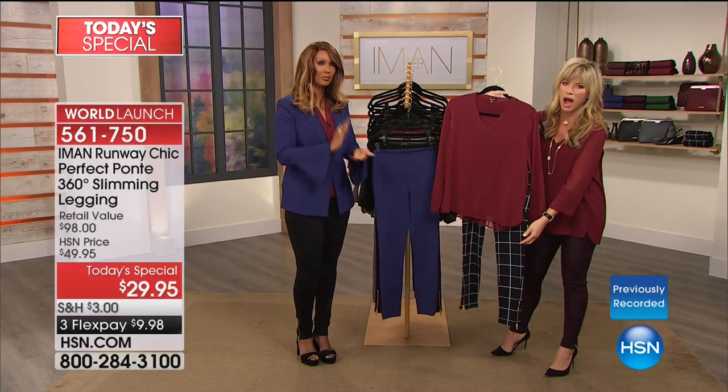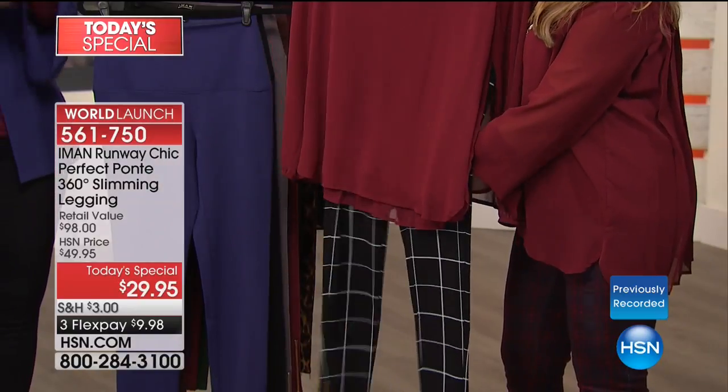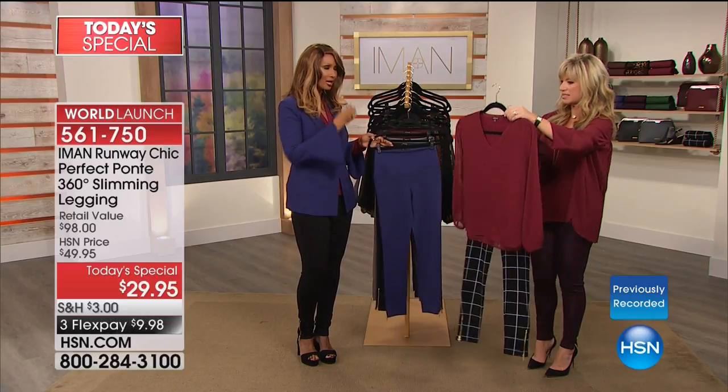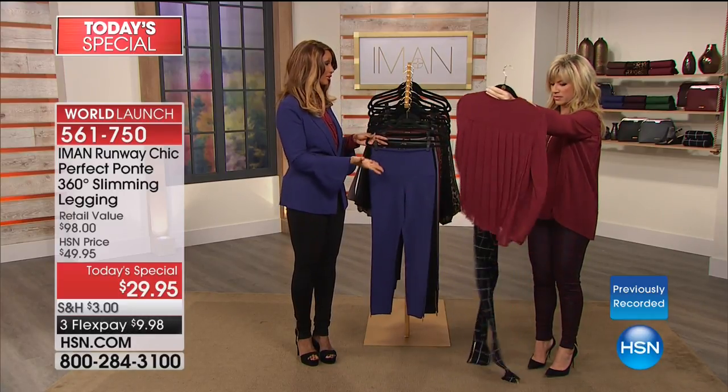Look how cute, with the black. The black, the black, the black. We always buy more of the black. Look at that. And it will be gone. So get your size and your length immediately, because we've never even done it in two different lengths before.